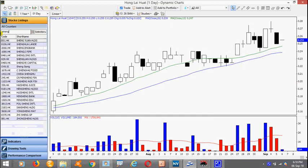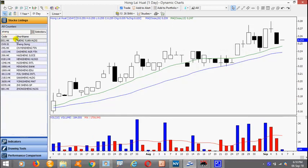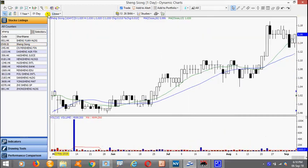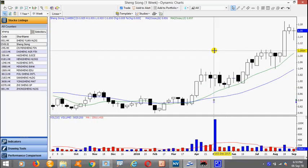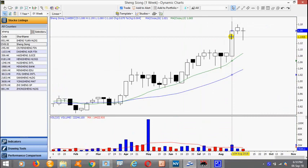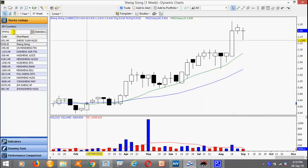Now we also discussed Sheng Siong, and I mentioned I prefer to actually trade on the weekly charts. Notice it's quite resilient despite the severe sell downs. Right now here it is trading inside there on the weekly charts. We like to see it take out the high here of 119.